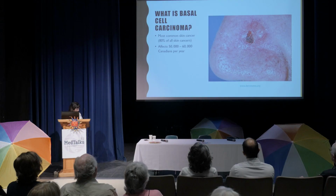There are several different subtypes, and this is the nodular basal cell. It usually presents as a pearly bump. Sometimes you can see blood vessels. It can be crusted or bleeding, and the face is a really common site.